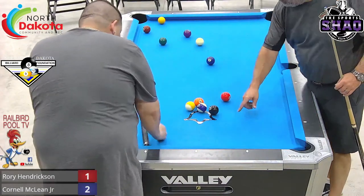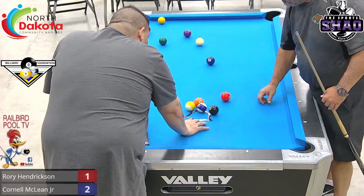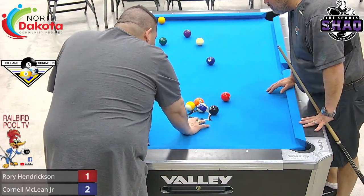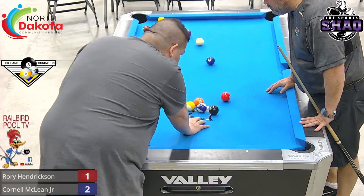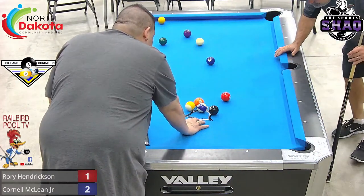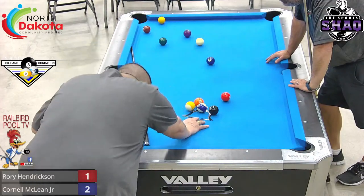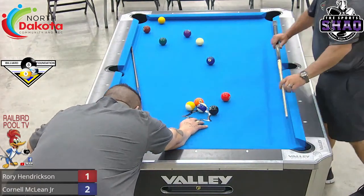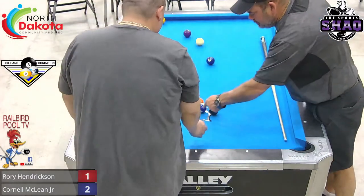Rory doesn't have a straight shot on the 1. He's going to have this tricky here, but he may choose to kick at this ball with where the 5-9 is. Because you're going to get the worst end of the push. You got to remember that anytime you're pushing, you're at a disadvantage, especially on a bar box.